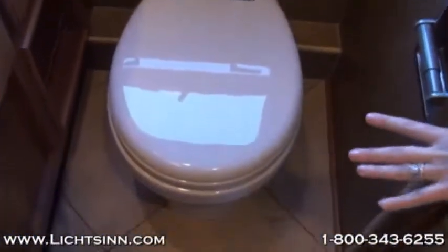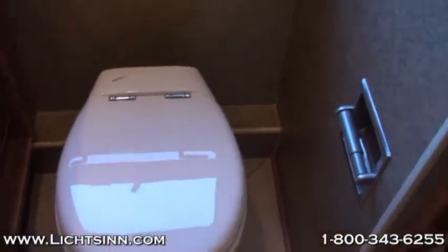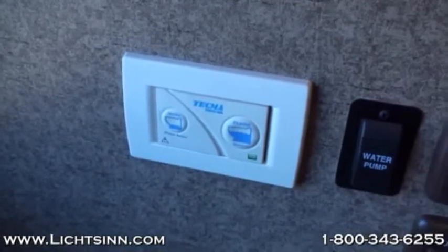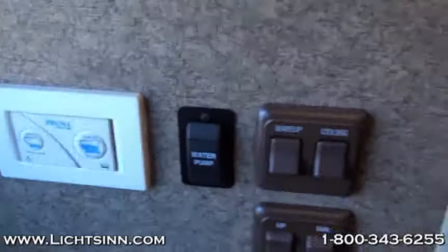And then of course, this is actually the Tecma style toilet, which basically means that you have powered flush by the touch of a button. So you can control the amount of water that you're using with this control panel here. Again, you'll have water pump switches in both bathrooms.